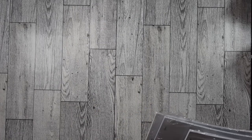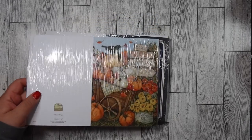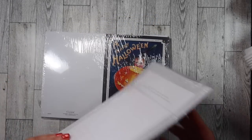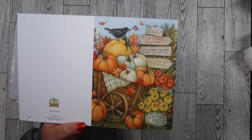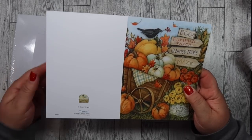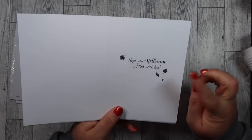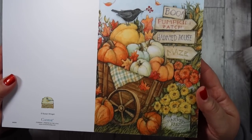So also from Amazon, I got some greeting cards. This one here is by Susan Wingett. I'm going to take it out of the plastic so I can show you. Isn't that just so pretty? I love it so much. This could be like a cover of a journal. This doesn't have to be a greeting card, but you can totally use it as a greeting card. And these are actually Halloween cards, but you can use them for fall or Halloween.